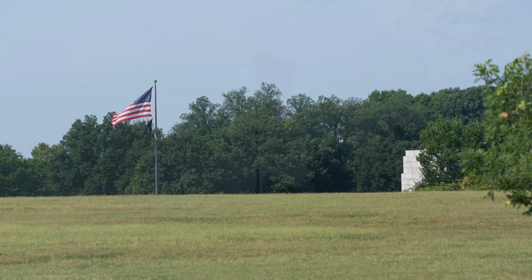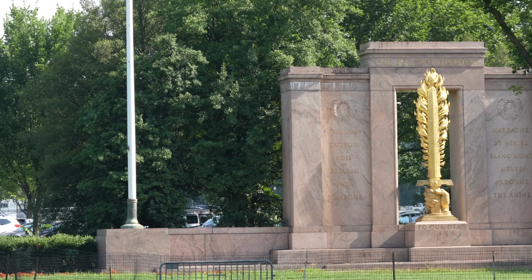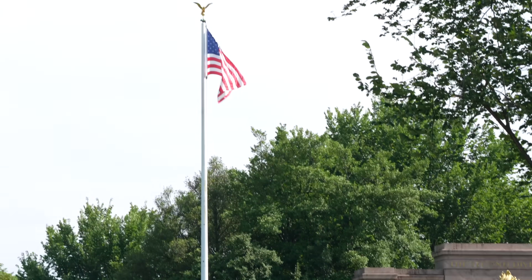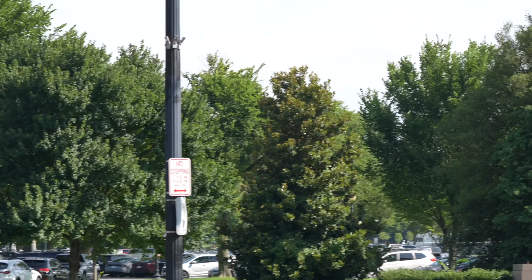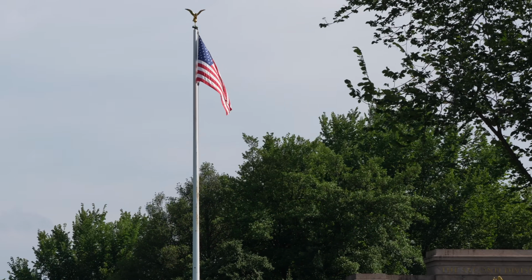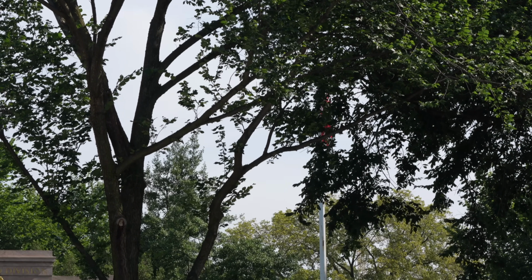Let's keep going around town, okay? That is the 2nd Division Memorial, the U.S. Army's 2nd Division, and their flags are up at full staff. The 1st Division Memorial we can't see. It's on the other side of those trees, but there are the flags. I think there's a 2nd flag on this side. Yeah, it's in the trees as well.